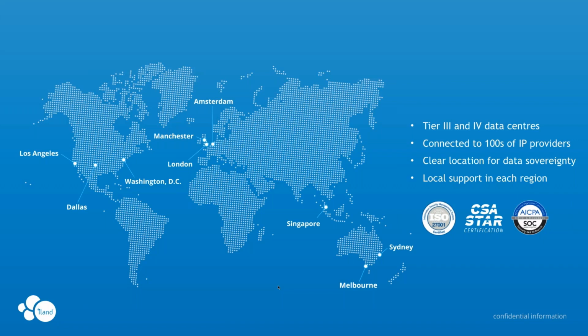All of these facilities that we leverage are compliant and secure. We align to ISO frameworks as well as the Cloud Security Alliance STAR certification, where we hold the gold medal certification standard. These are compliant and secure data centers where we hold your data. They're also connected to lots of different IP providers to make sure that you have the best possible connectivity through to the Cloud Connect repository. And again, a clear location for data sovereignty. You can choose the location that works best for your business and your data.